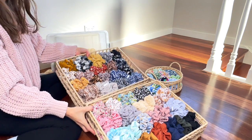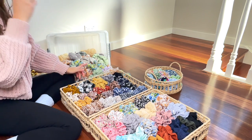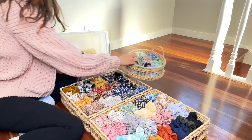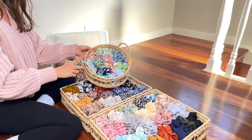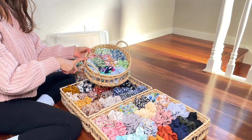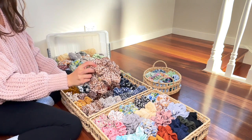Winter range. I've just swapped out all the summer ones for the winter ones that we made, and then put some floral summer ones in this smaller basket in case people still wanted some color for the winter. So that's these done, and then we're gonna get sorting the extra larges.